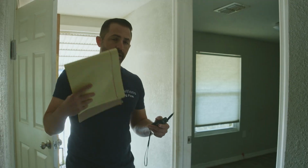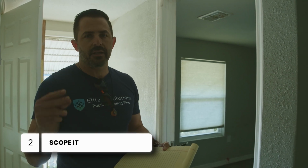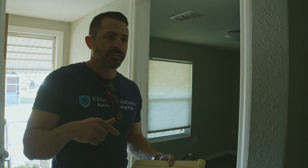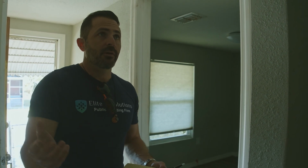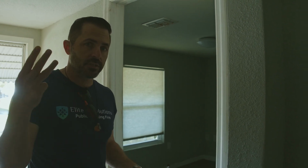All right, I'm going to scope it. This is actually very cut and dry, probably take me 10 minutes to do. I'm just going to measure each room. I'm going to take the length times width times height. I'm also going to include missing walls. Basically, it's pretty much the same in every room. Every room I can see is floors, baseboards, texture, and paint in every single room. So I'm just going to measure all the rooms, make sure I get an accurate measurement. We're going to sketch the whole thing out, and then we're going to write all the scope items, kick it to my estimator, we're good to go.